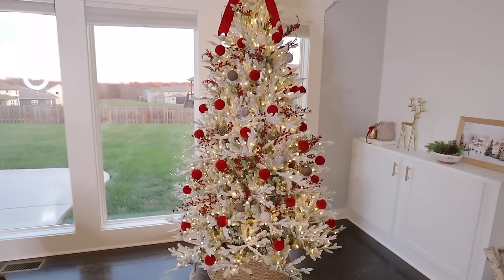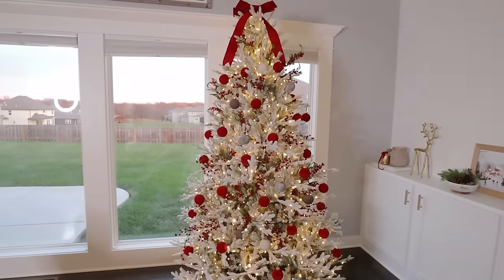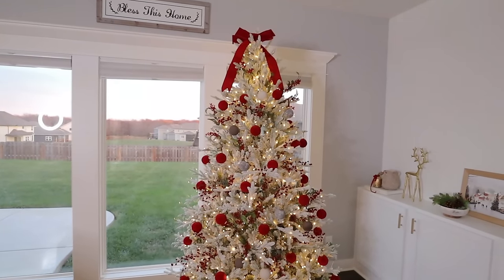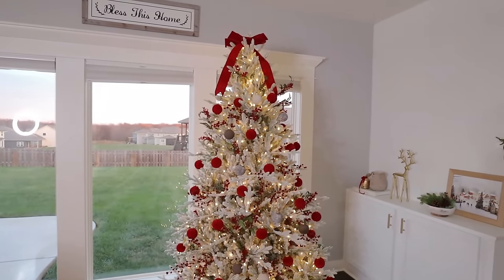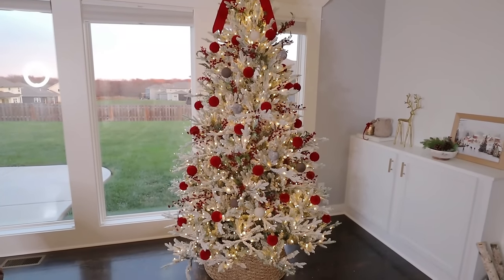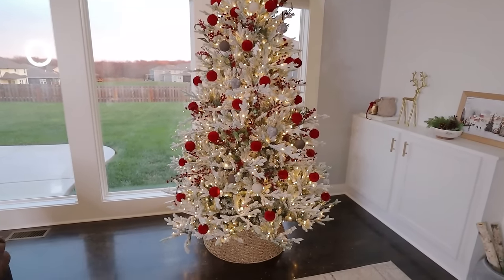This is the first stage and view of our Christmas tree with the ornaments and stems we just added, but I'm going to be adding something else to finish it. But before, we're going to move to the mantle because I'm going to be doing some additions, and then we're going to come back to the Christmas tree.